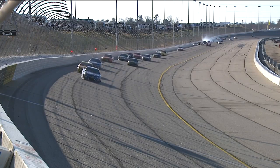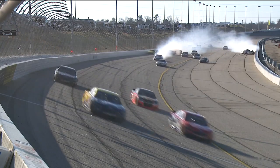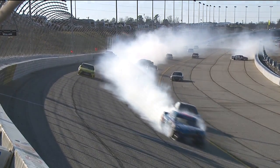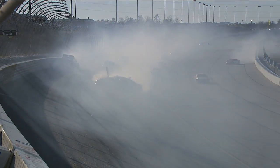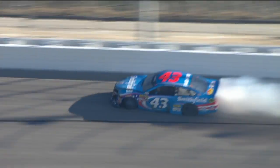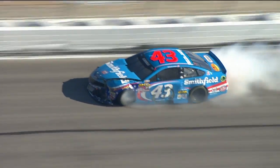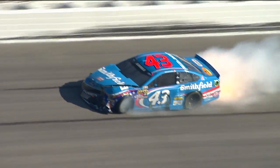See what happens, deep in the field on the back straightaway. Cars go spinning, including David Ragan, who ended up against the outside wall. That's Almirola smoking. On the left is Ragan. There's at least 4 cars involved. Wow. Another look in progress. There's Almirola, Ragan, Ryan Blaney, and the 4th car involved was Landon Cassill.